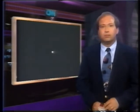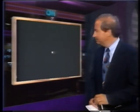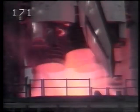Well, we've managed to rewind the launch itself to let you see that as the shuttle continues to pass out of view. We'll look at the launch one more time for the final couple of seconds. Have a look.